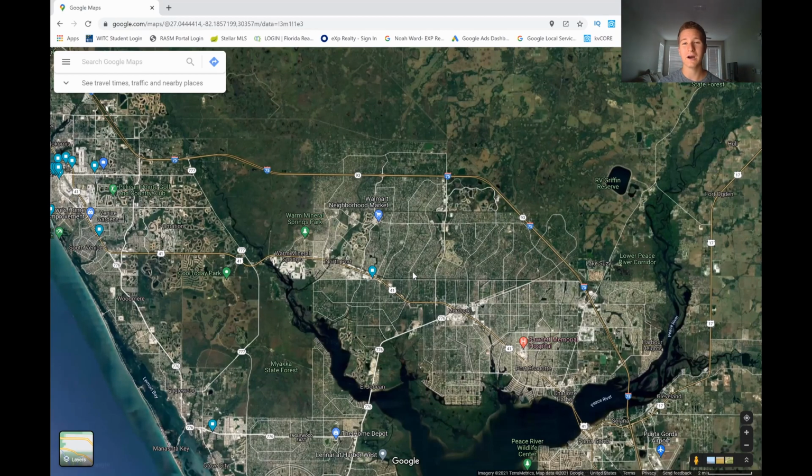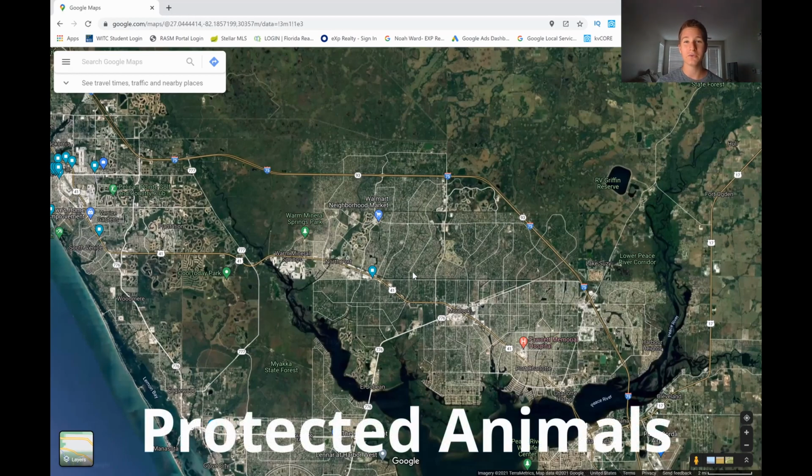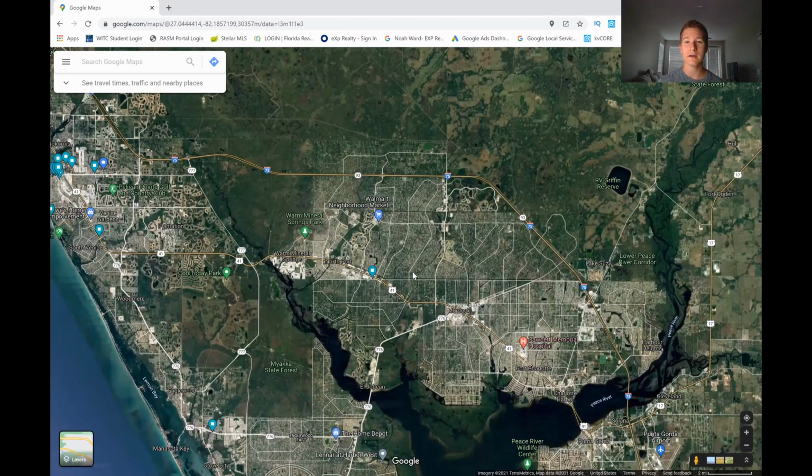Now, another con, but it's not so bad if you're buying an established home. If you're buying a lot, this can be very important: the scrub jays and gopher tortoises. These two animals are the most endangered and protected species in the area. If you're within a scrub jay zone or have a gopher tortoise and you have to pay to get them removed, it can cost tens of thousands of dollars. And sometimes it's not really worth it, right?